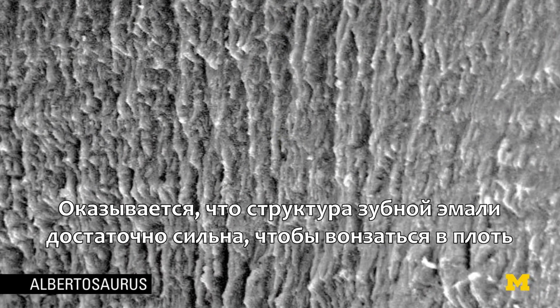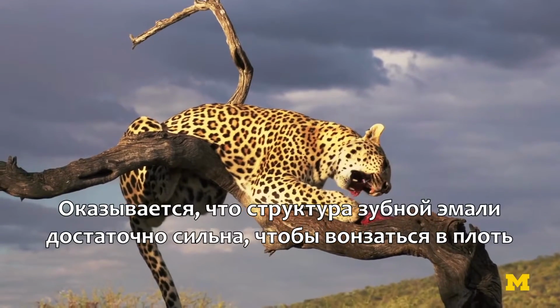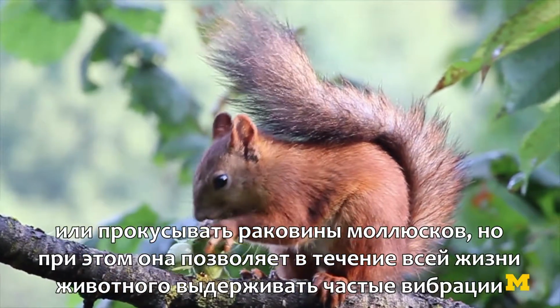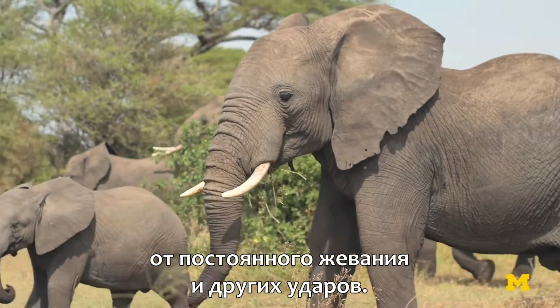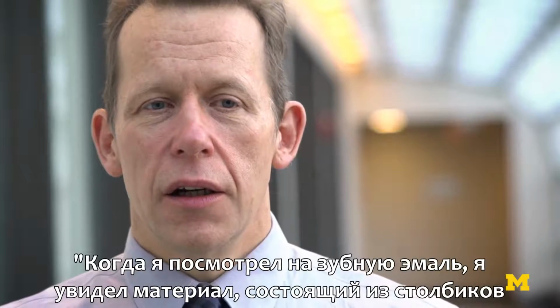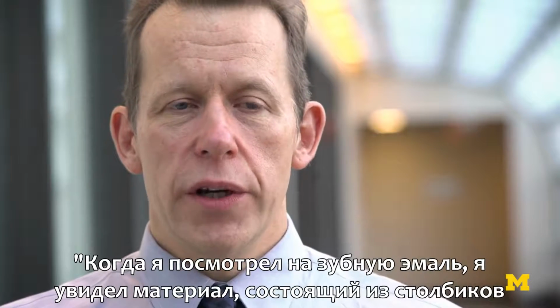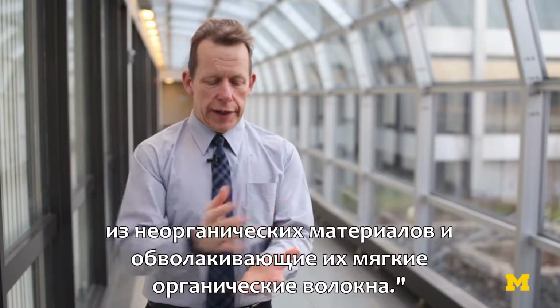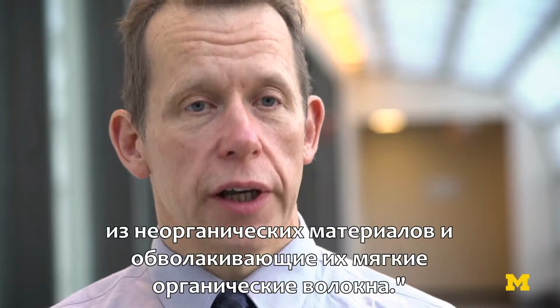It turns out the structure of the enamel is strong enough for tearing into meat or biting through mollusk shells, but it also can endure a lifetime of frequent vibrations from chewing and other shocks. When I looked at the teeth enamel, I saw the material which is organized by the pillars of inorganic materials which are interlaced with some soft organic matter.